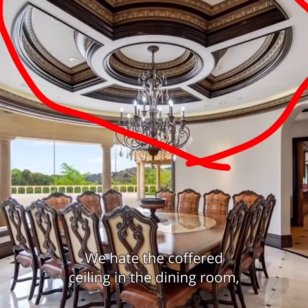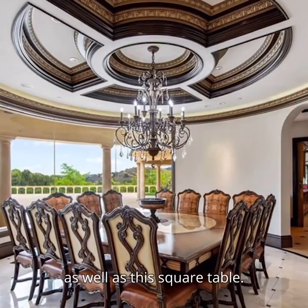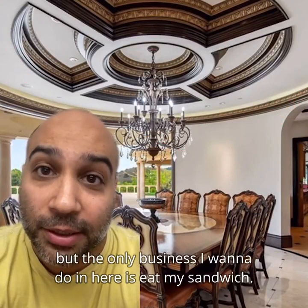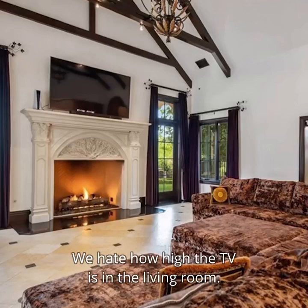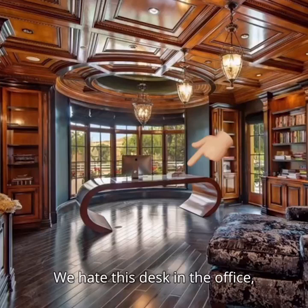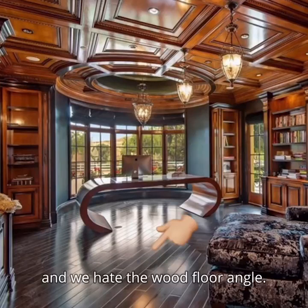We hate the comfort ceiling in the dining room, as well as the square table. This feels more like we're having a business meeting, but the only business I want to do in here is eat my sandwich. We hate how high the TV is in the living room. How am I supposed to lump here without hurting my neck? We hate this desk in the office, and we hate the wood floor angle.